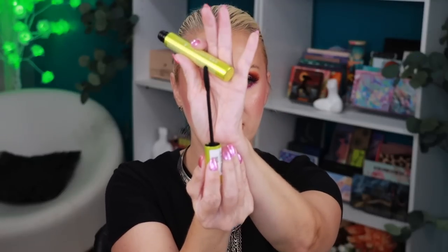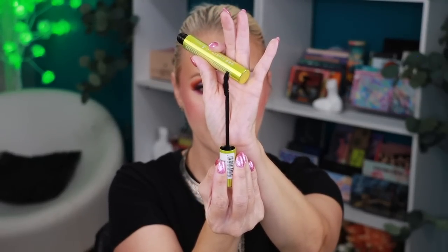I did try 2 mascaras. So loving this one from Essence. This is the Lash Like a Boss Instant Lift and Curl Mascara. This is one of my new favorite mascaras. That's what the wand looks like. It has a little curve to it. I love it. Just look for the lime green tube. This is like $5, well worth its price tag.